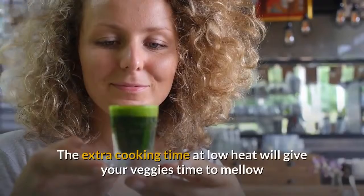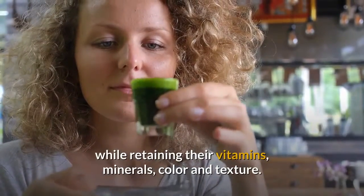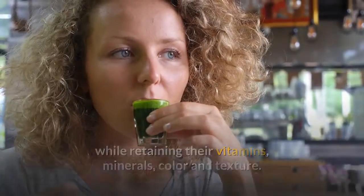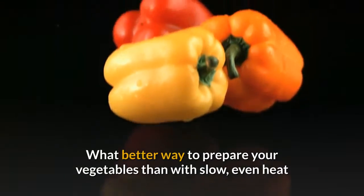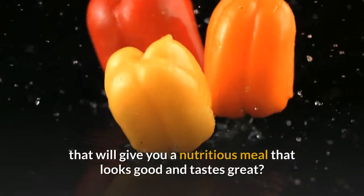The extra cooking time at low heat will give your veggies time to mellow while retaining their vitamins, minerals, color and texture. What better way to prepare your vegetables than with slow, even heat that will give you a nutritious meal that looks good and tastes great?